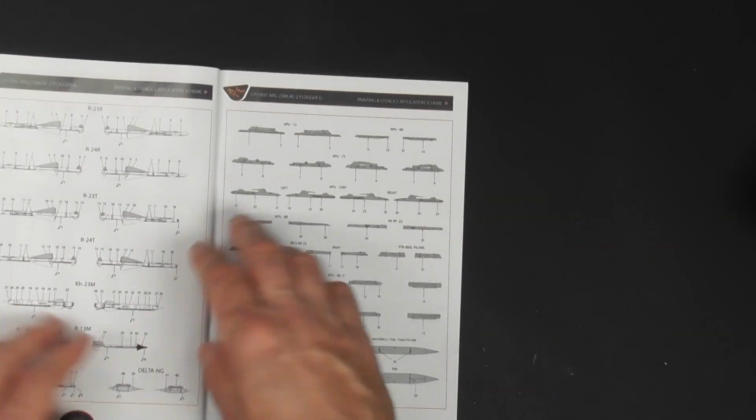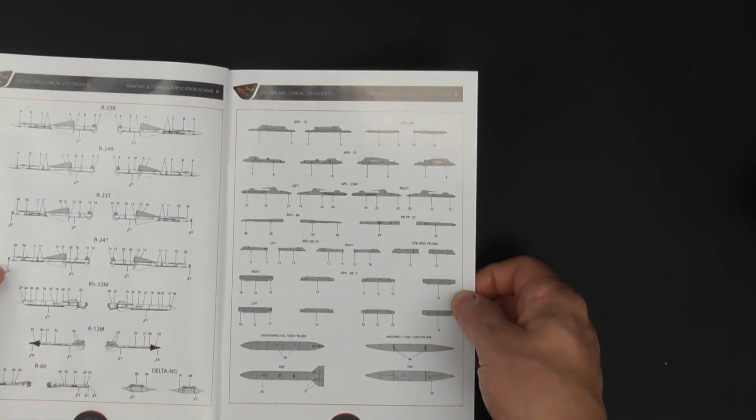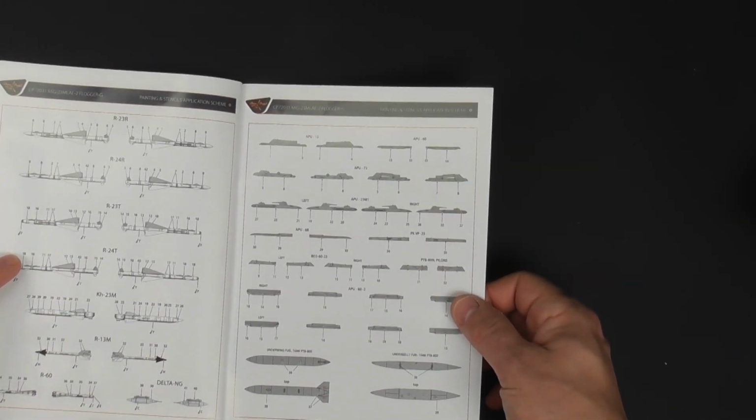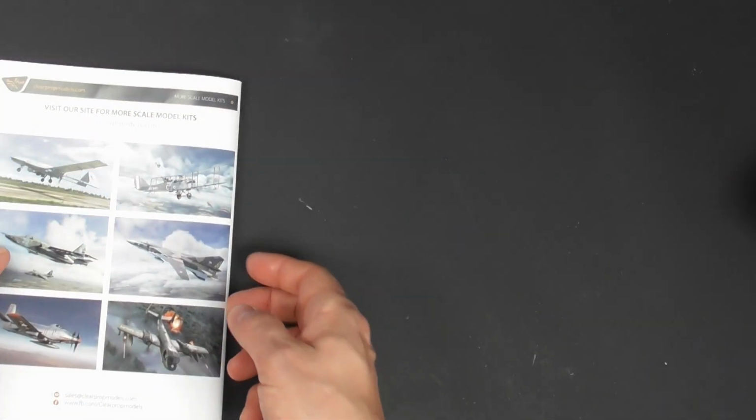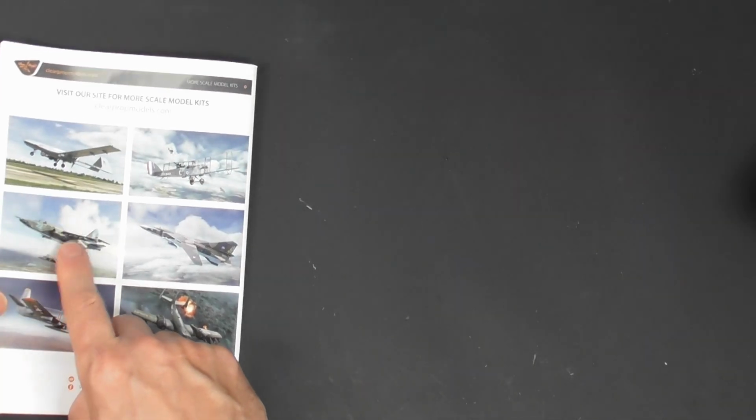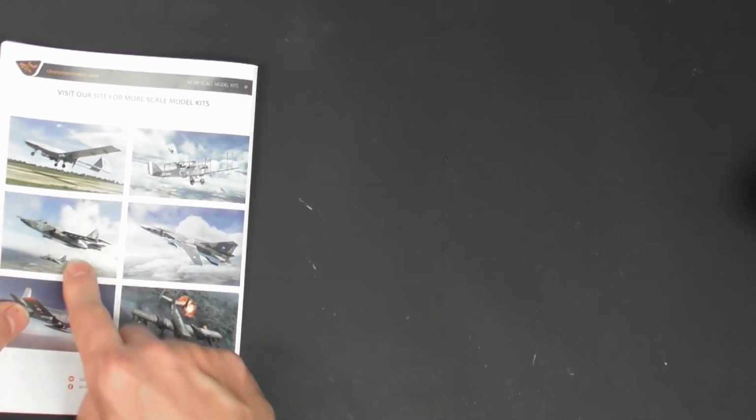And then a very comprehensive painting and stenciling guide for all your weapons and pylons. So really, really comprehensive. And there's the other kits. Coming soon, Frogfoot, really looking forward to that.